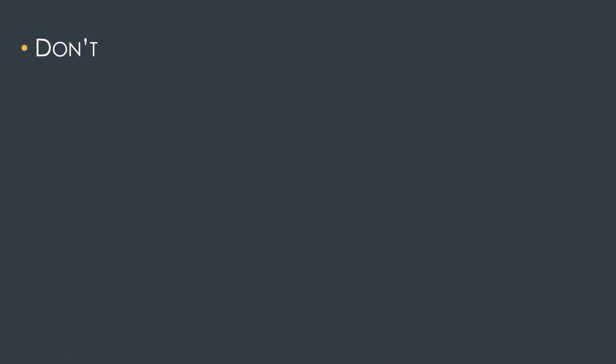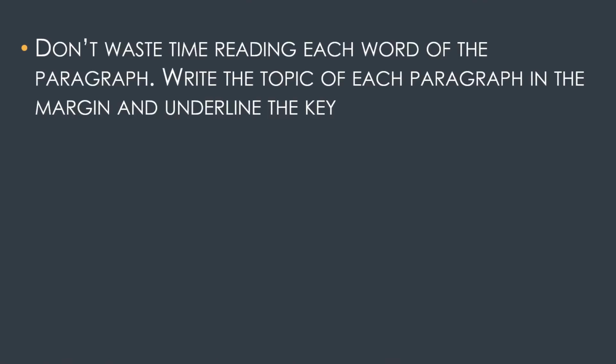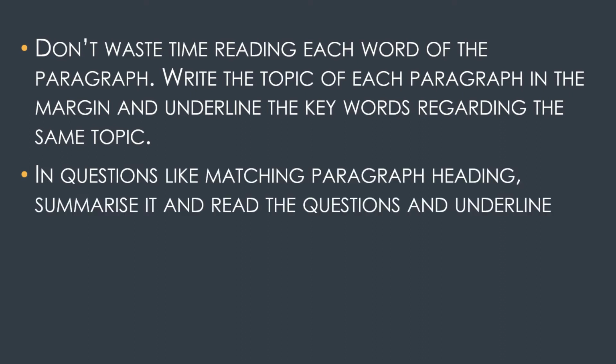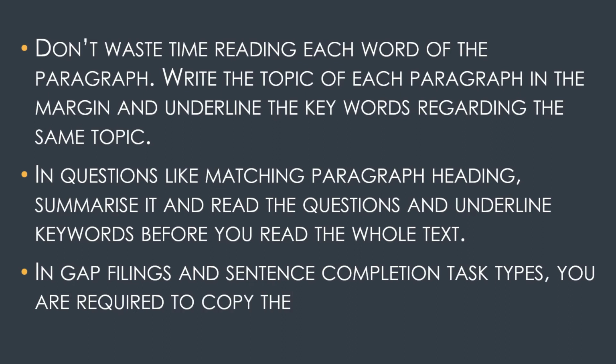Don't waste time reading each word of the paragraph. Write the topic of each paragraph in the margin and underline the key words regarding the same topic. In questions like matching paragraph headings, summarize it and read the questions and underline keywords before you read the whole text. In gap fillings and sentence completion task types, you are required to copy the correct text and spellings.